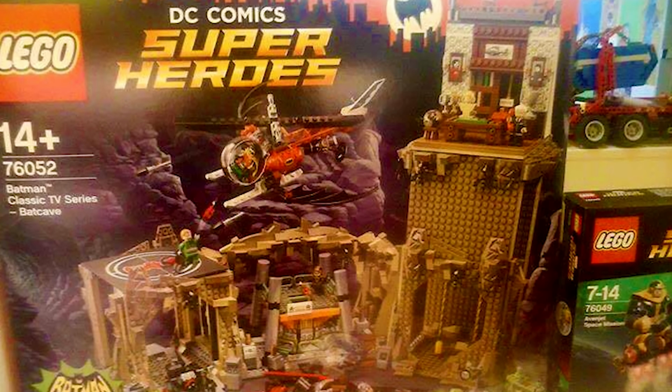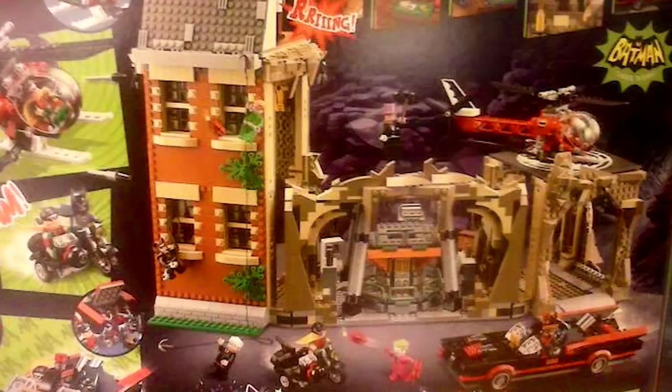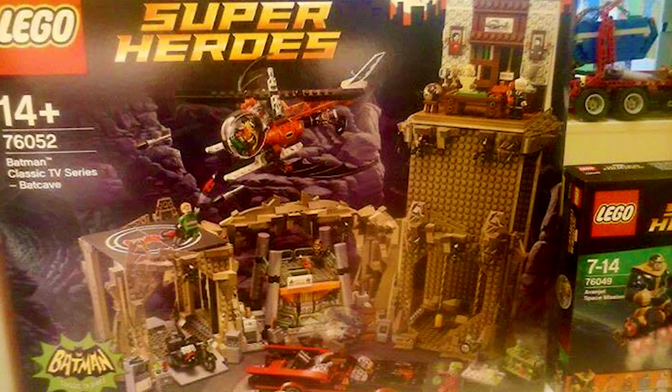And last but not least for the new set announcements, there are leaked pictures of the new Batman TV series Batcave. It looks like a pretty big set. It comes with 8 minifigs, and it seems to be focused on the Batcave, and I think you get part of Bruce Wayne's mansion, along with the Batmobile. And I am really looking forward to this set.